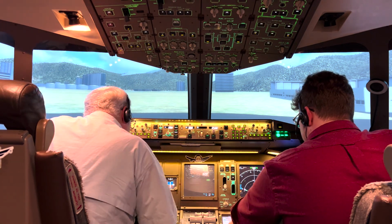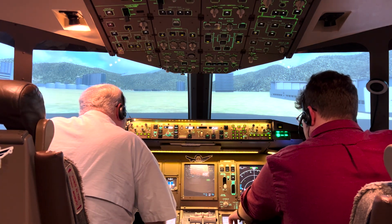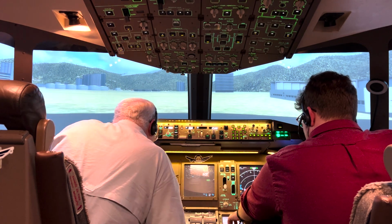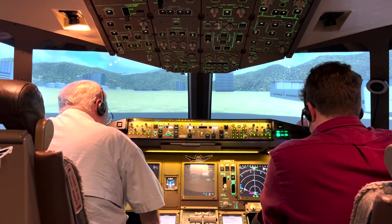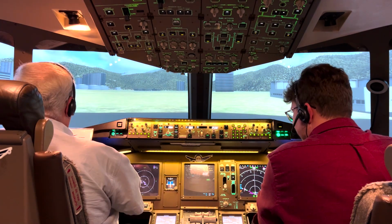Our V speeds. Our V1 speed is 113. Rotate speed is 123. And our V2 speed is 136. So if we have an engine fire or a failure during takeoff, stop the plane as soon as possible. So that's all I have for the departure briefing.